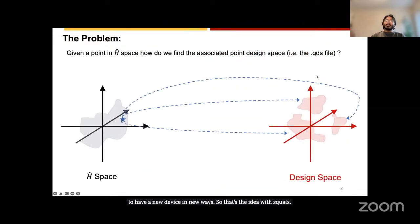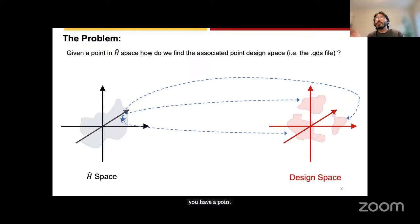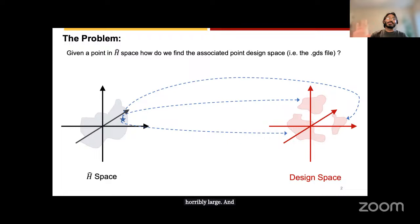Again, to put it a little more formally in a cartoon, the problem that we were trying to solve is essentially, you have a point in Hamiltonian space and you want to find out where it lands in the design space, which can be horribly large. And it's not an easy problem to solve at all.